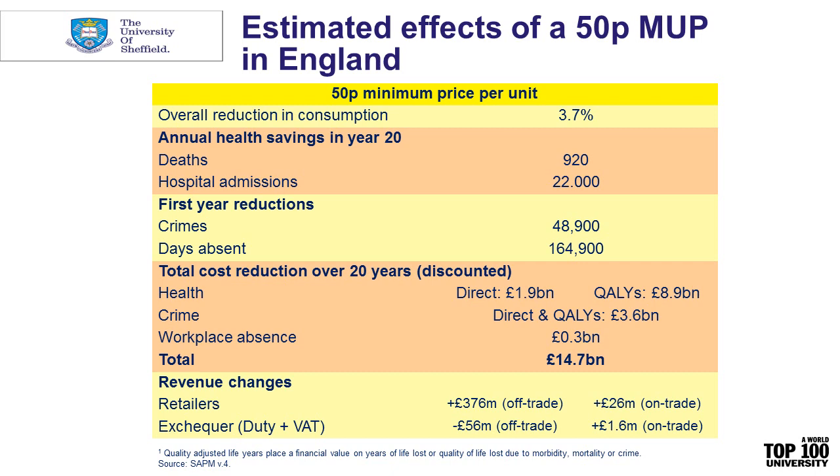Revenue to the exchequer, though, to the government from alcohol taxes will be largely unaffected, and that's because the fall in alcohol duty revenues due to lower volumes of alcohol sales will be largely offset by an increase in sales tax revenue because the remaining alcohol is being sold at higher prices. So those two things largely cancel each other out.